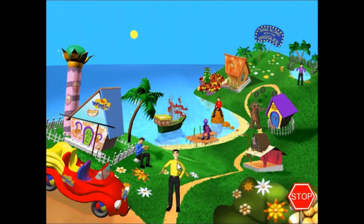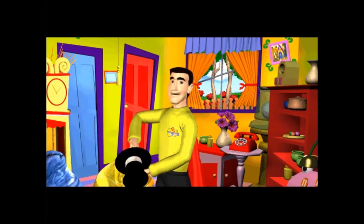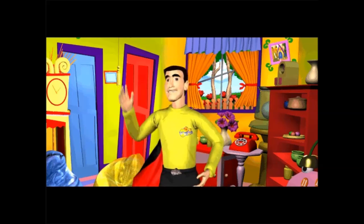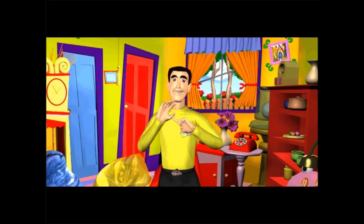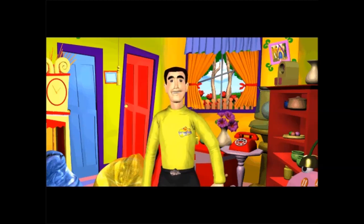Hi there. Do your magic. And then I put my hand in the magic hat and pulled out a rabbit. I said, rabbit? I'll just try another trick. Now, the best magic trick of all is this colouring book. A magical colouring book.